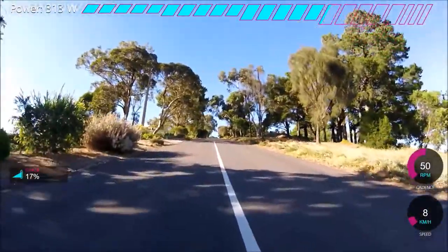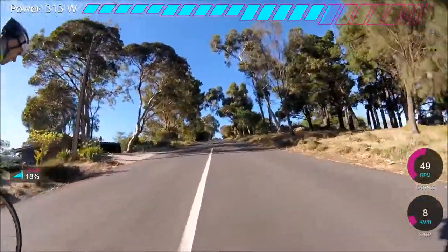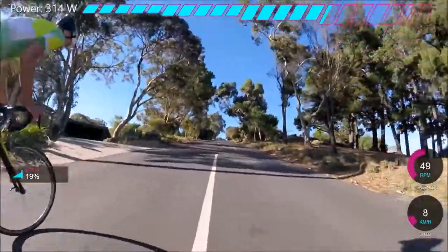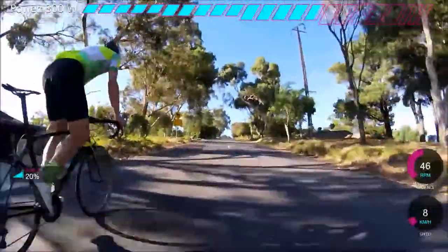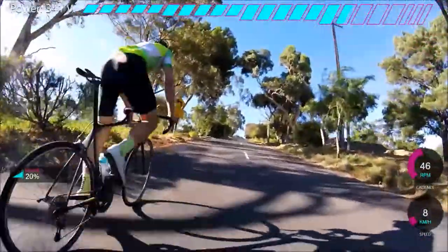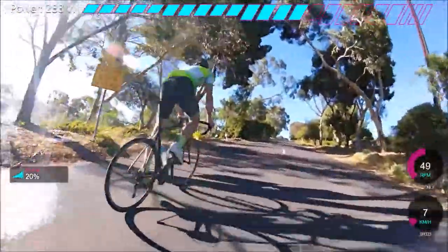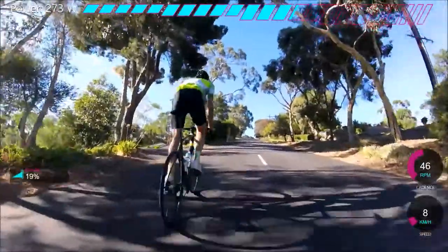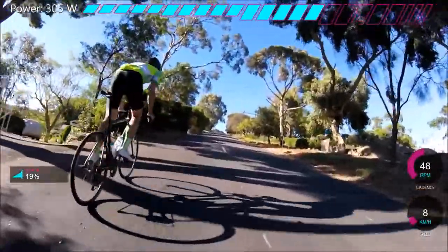So you see the power's going up to 315, 320. I weigh 60 k's, so this is well over 5 watts per kilo for me. I can normally hold about 5 watts per kilo for 20 minutes. Apparently 5 watts per kilo is my FTP according to the 8 minute test, but I've only held it for about 20 minutes or something, but I'm going to do a test soon. Hopefully I should hold 320 for 20 minutes. That's my prediction, based on my FTP.